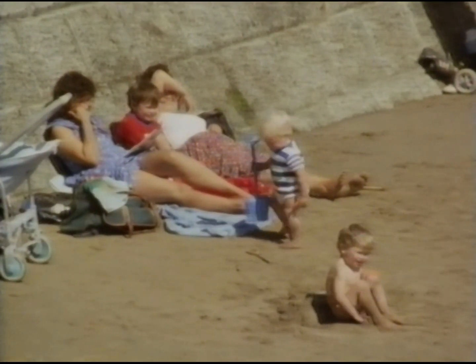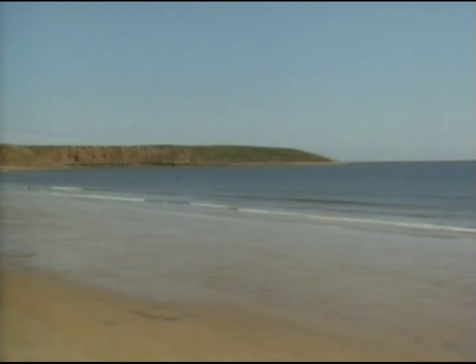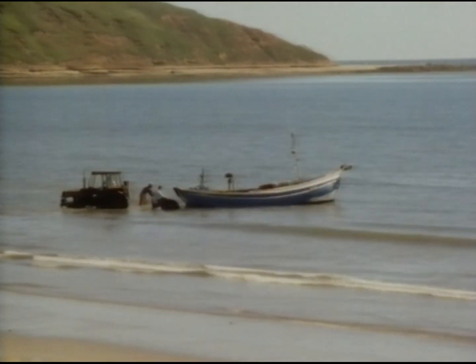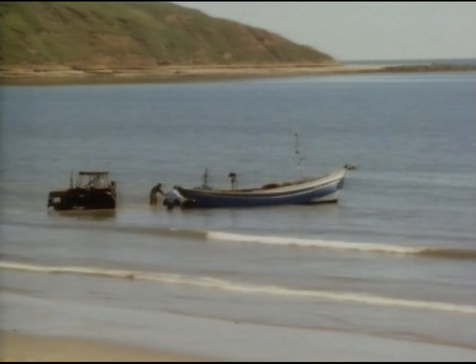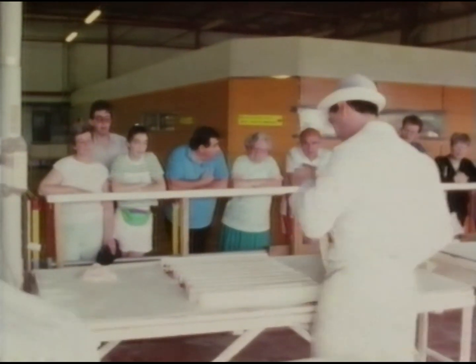The sand stretches in all 5 miles, but Filey has no harbour. Tractors are used to pull the fishing boats in and out of the water. This is what identifies a true British seaside resort.